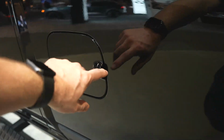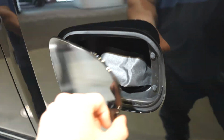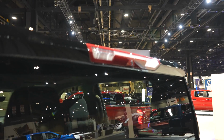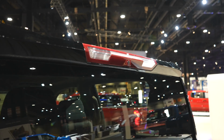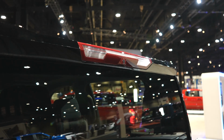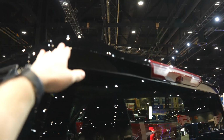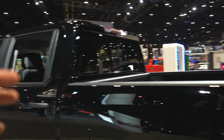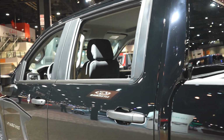Right here we have your diesel and DEF fill ports. Up top we got your third brake light, cargo lamp, and I think this one actually also has the rear view mirror video camera. This wing is designed to shoot air over the bed, in theory being a little bit more aerodynamic, giving you a little bit better fuel economy.